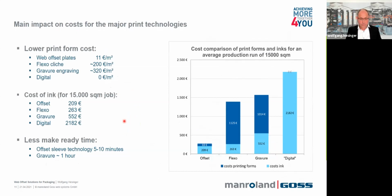So cheaper, some figures. I would like to also give you a slide where you can verify what we have put in. Here you see the web offset plates at 11 euro per square meter, and the flexo and the gravure at 320 euro per square meter. On the other hand, flexo and gravure you can use more often. Offset plates, because they are so cheap, you normally only use one time. But in that model there is also a reuse factor. And digital, nothing.